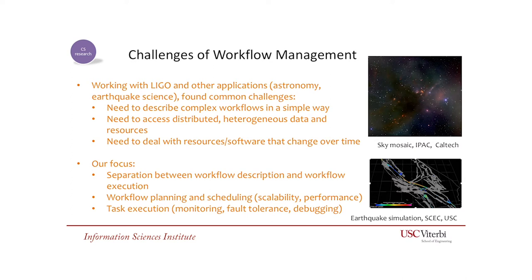And we found some common challenges. First of all, they needed to describe the complex workflows in a simple way. Also, they needed to access distributed resources. So all these large instruments really collect data at different places. They replicate the data at different places. So you really want to be able to use the data wherever it's most convenient.